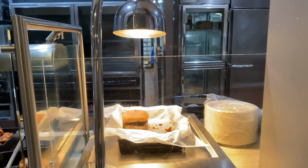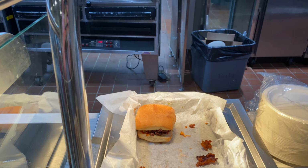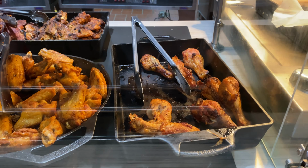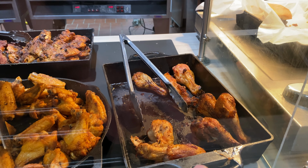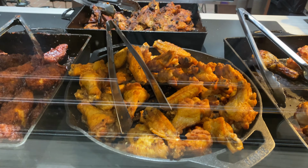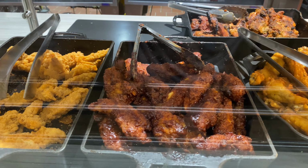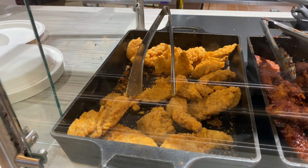The menu has been radically changed. For instance, they now have a spicy chicken sandwich. And then here they have baked chicken drumsticks. In the back are, it looks like, char-grilled chicken thighs. And then right here look like regular wings, along with spicy chicken wings and regular chicken tenders.